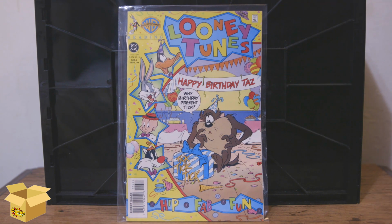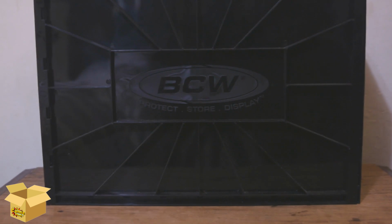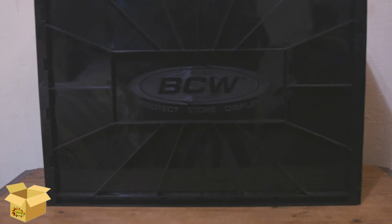But this book goes for a decent amount of change, and this is one I've got to get put into a Mylar quick. So we'll set that off to the side.